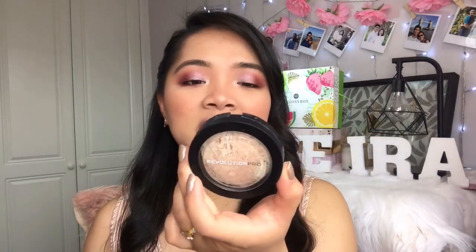So yep, that's all that I've got. And this one is amazing, so if you want to try this one as well, I love it. It's the Opalescent skin finish. So yep, that's it for this Revolution Pro New Neutral collection.